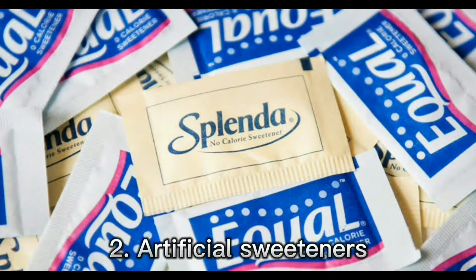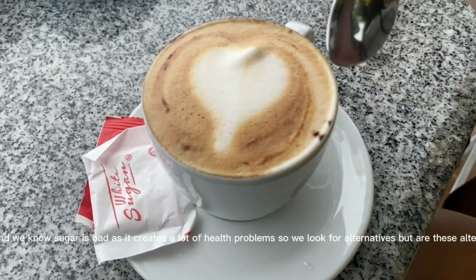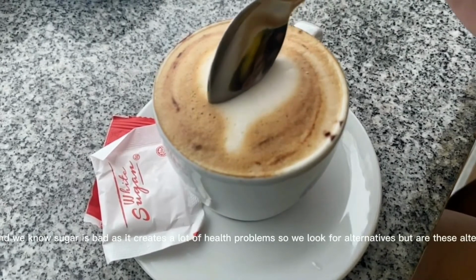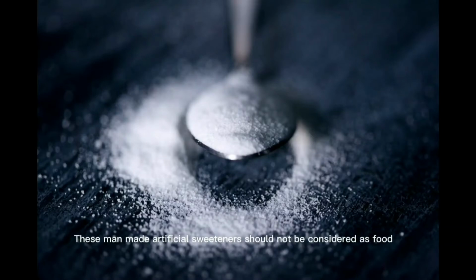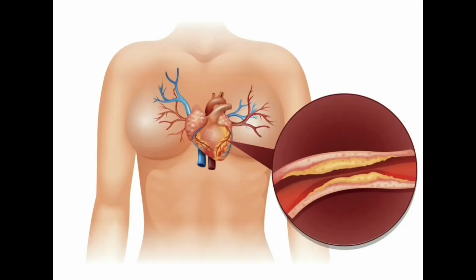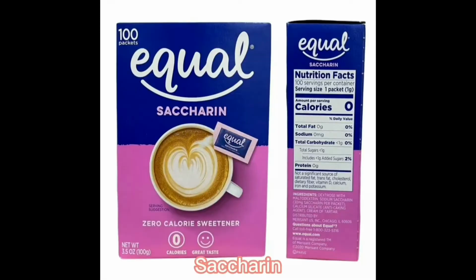2. Artificial sweeteners. We as humans have a sweet tooth, and we know sugar is bad as it creates a lot of health problems, so we look for alternatives. But are these alternatives any better or even worse? These man-made artificial sweeteners should not be considered as food. They have no nutritional content, 0 calorie, no effect on blood sugar, unnatural and toxic to the body as it can trigger all sorts of metabolic diseases when taken regularly. These are aspartame, acesulfame K, sucralose, and saccharin.